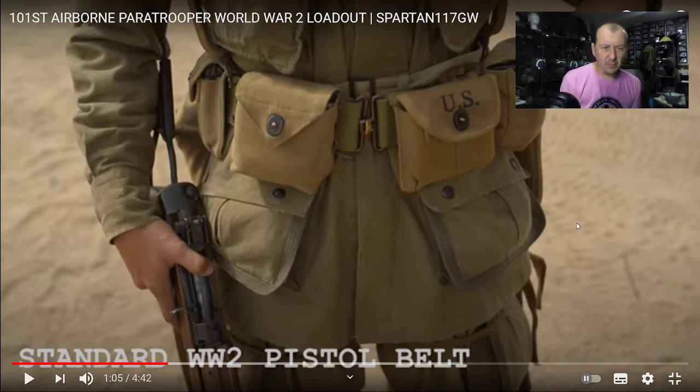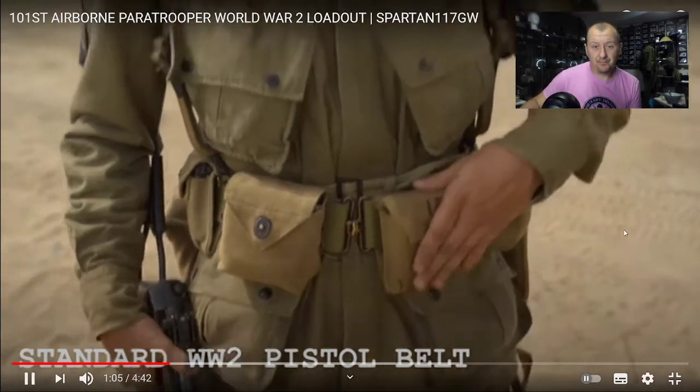Yeah, some of them were worn. They're not the ones with the grommets on the bottom, which are later in 1944. I would rather see one less M1 ammo pouch and one extra rigger pouch. But that's just picking holes, really. Either carbine pouches or rigger pouches.